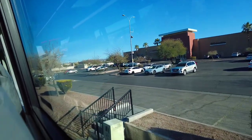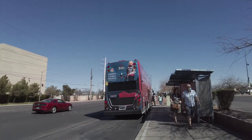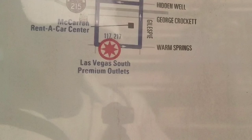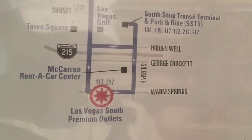Here's the stop where you depart from the Deuce. This is the same stop where you will catch the Deuce to get back to the Strip. From here, the Deuce goes to the South Strip Terminal, and then loops back around to the Strip.